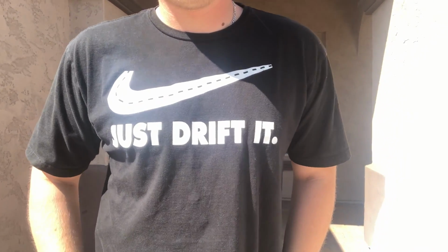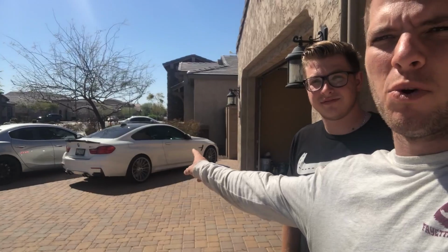What's your shirt say? Just drift it. I like it. All right, so I'm going to put Justin's Instagram below. He is a car freak. Is that what you call yourself? Car enthusiast? Definitely not. What do you call yourself? I'd say enthusiast. I love cars. But more than that. You're more than that. I love cars. He loves them. There's his M4.